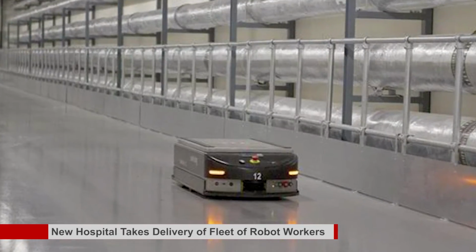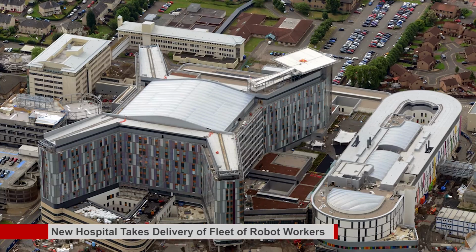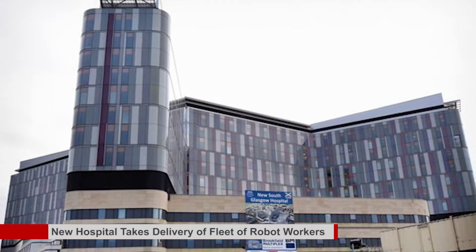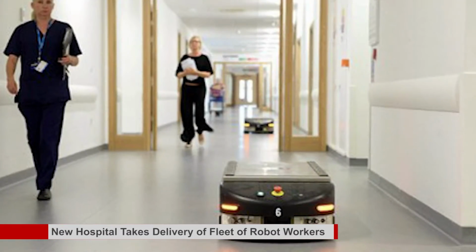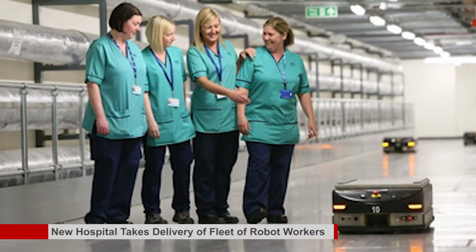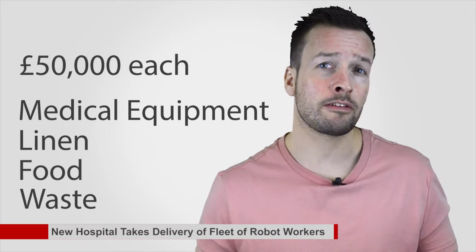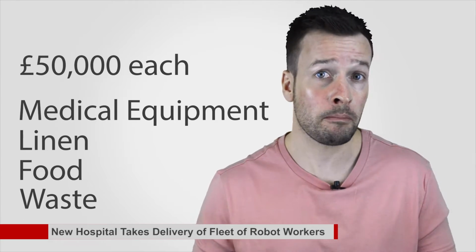New hospital takes delivery of fleet of robot workers. These mini robots are in fact the behind-the-scenes stars of a new £842 million South Glasgow University Hospital. Patients will see little of the motorised workers, which will see 26 robots assist staff in their duties. Costing £50,000 each, the fleet are being used to move medical equipment, linen, food and waste around the vast site, which begins opening on Monday.